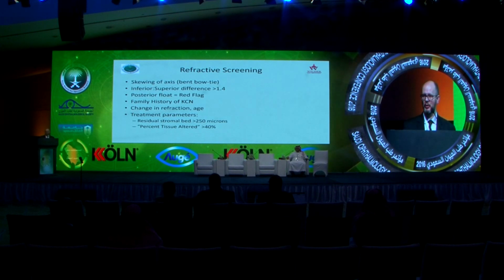The history is really the forgotten art of patient care in many cases. And so ask them, and you'd be surprised how often they say, oh yeah, my brother had a transplant for keratoconus, at which point you say, no refractive surgery for you. And then if they've had a change in refraction, young age is also a risk factor for post-LASIK ectasia. And then there are certain treatment parameters that we utilize to keep ourselves hopefully safer and out of trouble.